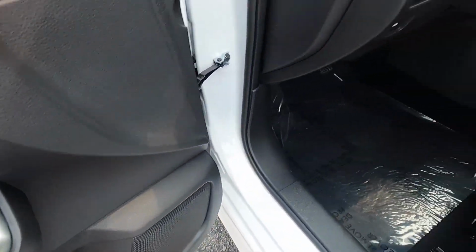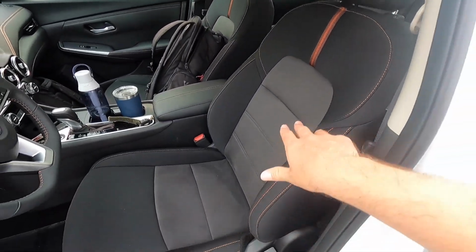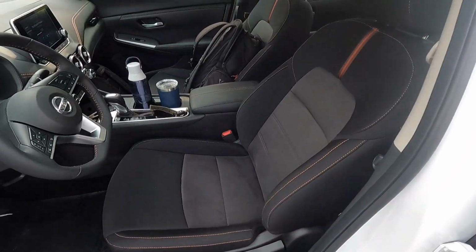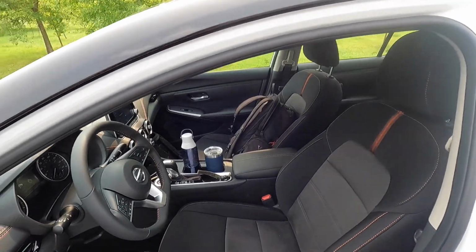But taking a look at the driver's seat, you can see it is cloth, and then you do get some of that orange accenting throughout. You also get a manually adjustable driver's seat, whereas with the SR premium package, that would give you a power adjustable driver's seat with power lumbar.